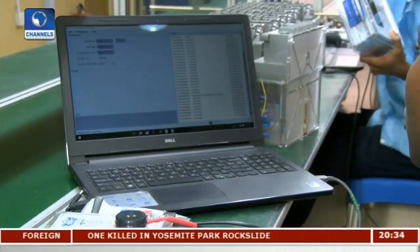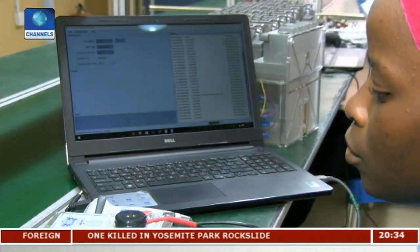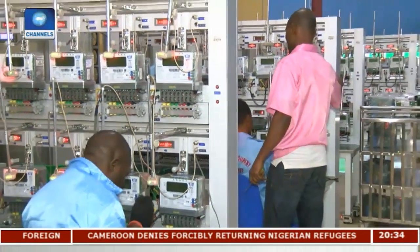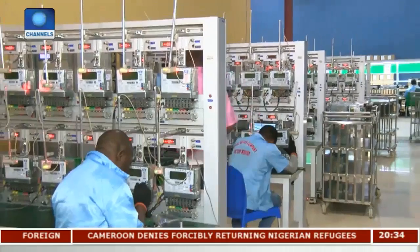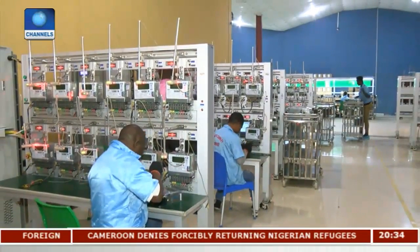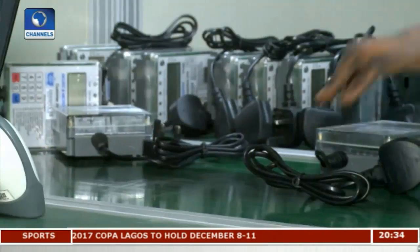After the calibration, the meters are sent to the test lab, where they are tested against all other standards as recommended by IEC. They go through the frequency variation test, accuracy tests, reliability tests, tests of meter constants, and a few other multiple tests before they are confirmed.